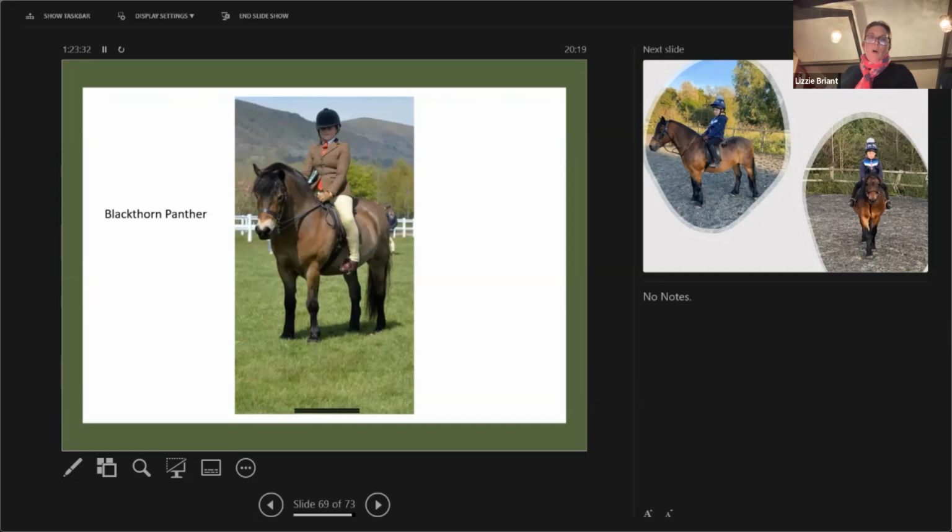As a judge and a producer, I like my ponies to be able to do the job that they were bred to do. I like them to be true to type, and regardless of their breed, I always want to see them go forward. I want them balanced, and I want them to go in a way fitting with their breed.